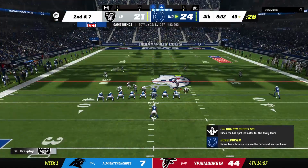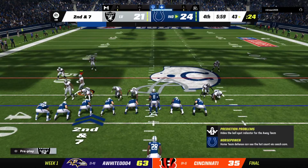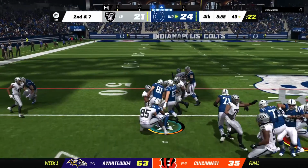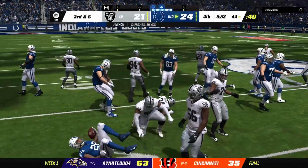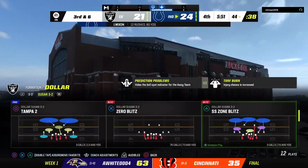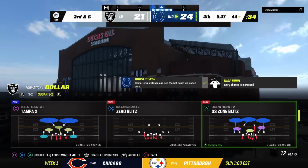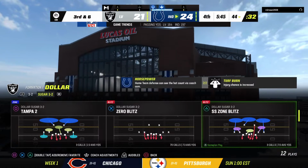The last run got 3. Now here's 2nd and 7. They'll stay on the ground, mixing again. And this one not going anywhere. They get him at the 44 for a gain of just a yard. Run blitz there defensively, something we might see more of here in the 4th quarter. I think we'll see a lot of it.